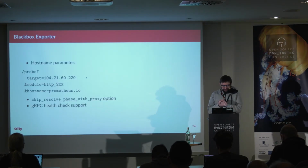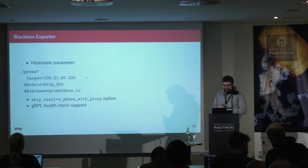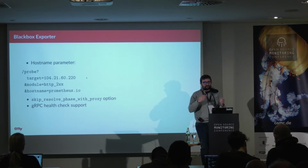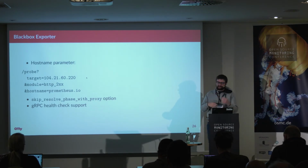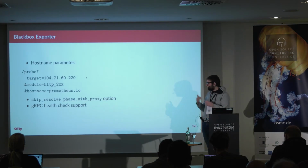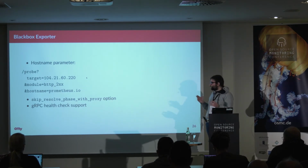The blackbox exporter is getting a hostname parameter, which means that you can pass an IP address to the exporter and then say, okay, this is the hostname I want to reach. And when we are doing HTTP probes, we can say, okay, this is what we want to use as the host header, but also as SNI. For example, if you want to monitor Prometheus.io, you will see that there are 4 different IP addresses. Up to now, you had to pick one.